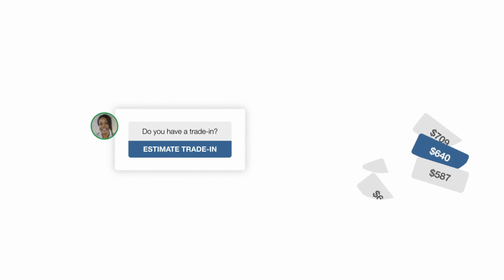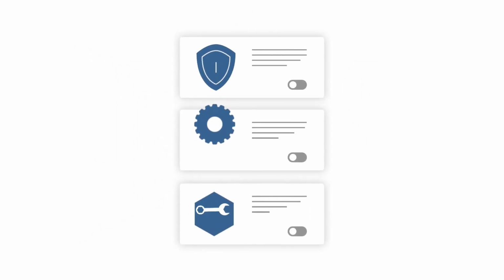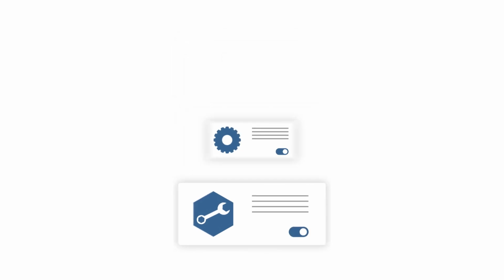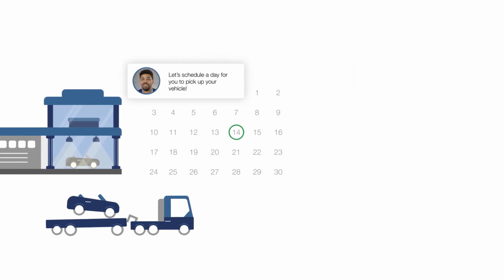Have a trade-in? We can do that too. Upload all required information in a snap. And don't forget to protect yourself and your vehicle with service and protection plans. Schedule a time for in-store pickup or have your vehicle delivered straight to you.